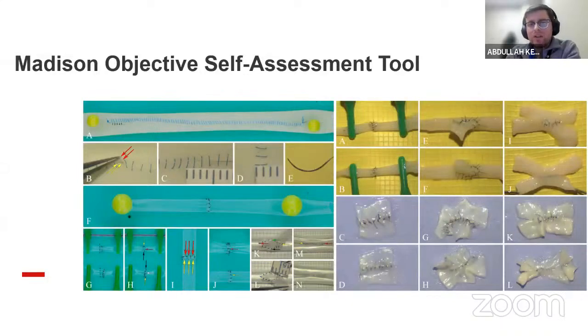So we came up with an objective self-assessment tool specifically designed for our curriculum. For each section, we have different kinds of metrics that we should be careful about and assess our results by ourselves. After each attempt, each trainee watches my videos and can assess their suturing, continuous suturing quality, and anastomosis with the silicone tubes and chicken vessels. So it's very straightforward, objective answers, self-made. So hopefully we will get it published soon.